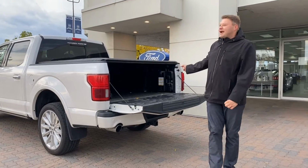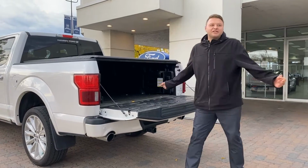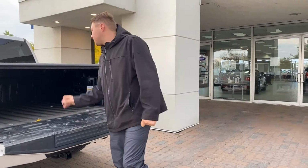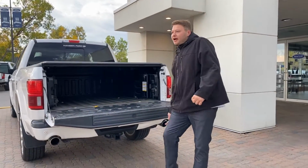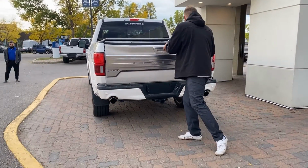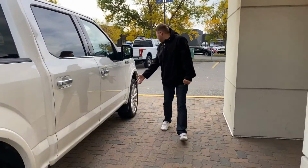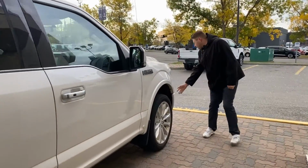You also come with a spray-in bed liner for free, which is awesome. Some new trucks don't have the spray-in bed liner, so it would be another addition. Same with your tonneau cover. You have that, another savings. As you can see, no dings. All your sensors right here on the side and sensors in the front.